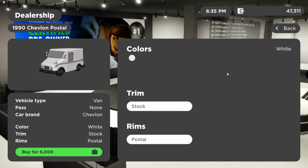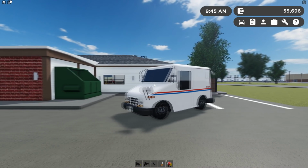Our next vehicle is the 1990 Chevlon Postal with one trim, the stock trim, for $6,000 with the Postal rims. Obviously, this is the USPS mail truck. I'm begging the Greenville devs to not add the new one. It's really bad, and I hope you guys never add it. Here's how it looks spawned out.